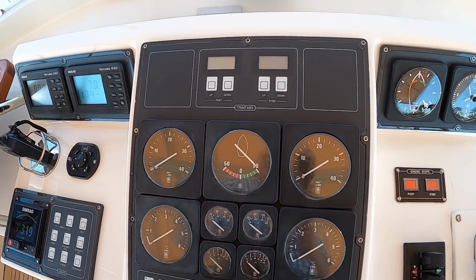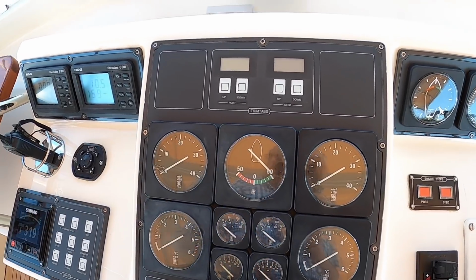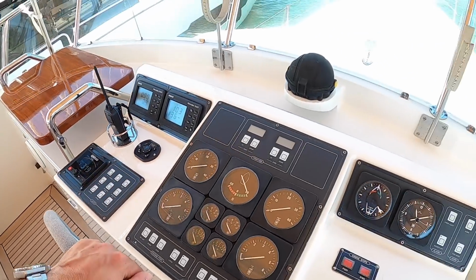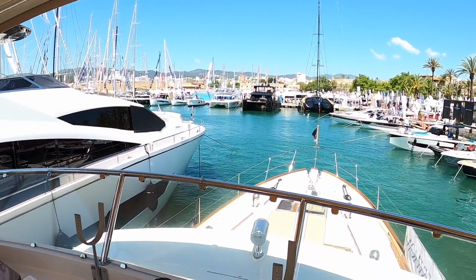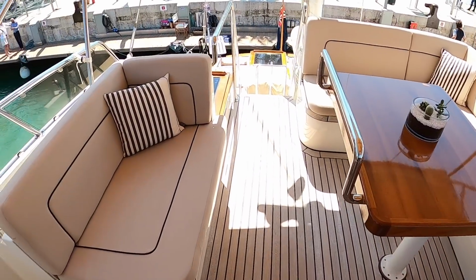So when the helm is in the center, it's central. It's not on full lock now, it's because ignition's off, it resets to there. And then you've got more Brookes and Gatehouse equipment across here, autopilot, and so on. But the view from here, that's magnificent, isn't it? Absolutely beautiful. Okay, let's head on round. Love this.